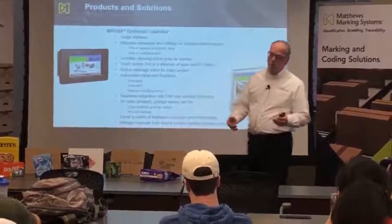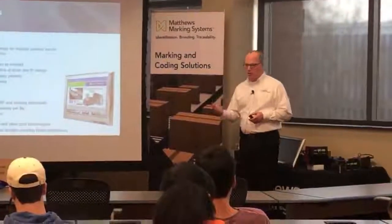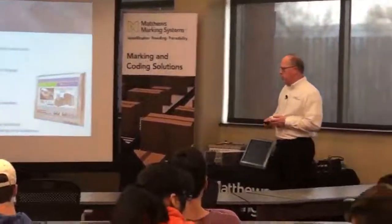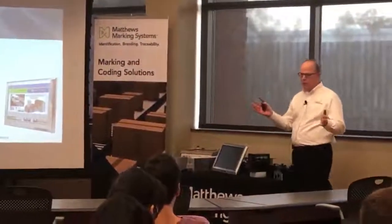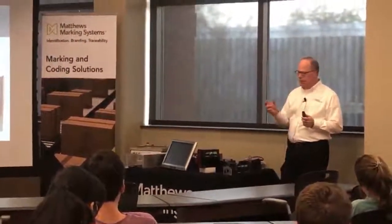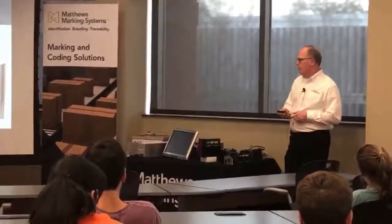We also see a lot more QR codes that want to go on products so that people can scan them and go right to a website. And so all of that is built into our controller and allows you to print whatever format barcode you want, call up that format, and type in whatever characters you need. You can make it sequential so it keeps rounding up and keeps going.